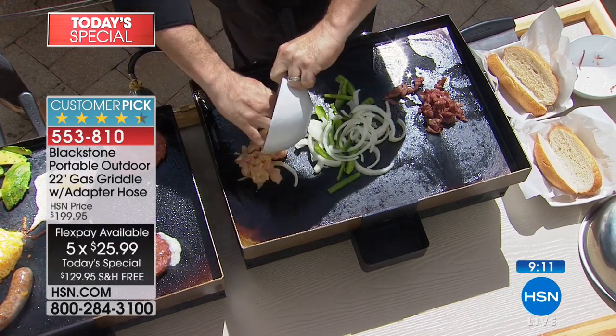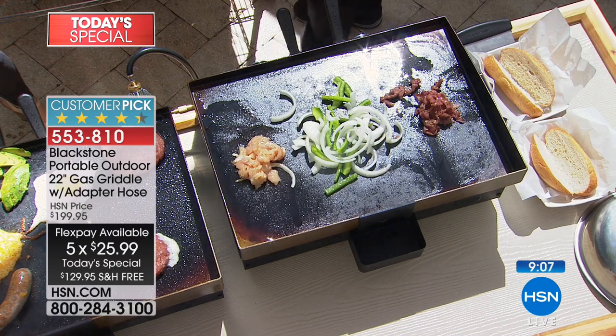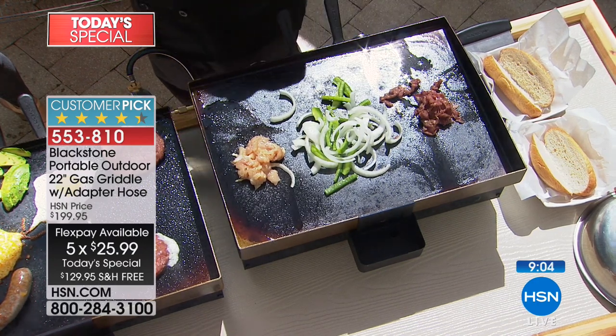You got it. I've been there. You know what? Oh, yeah. That argument has raged on for years. Who's got the best Philly cheesesteak? I'm going to tell you. What's your address? Because now you're going to have it.